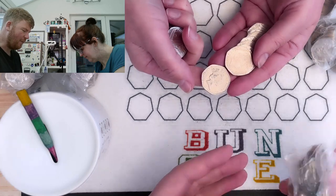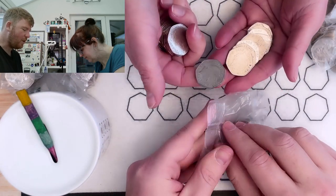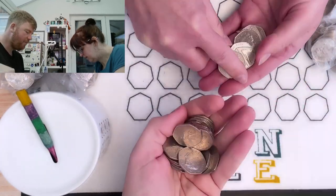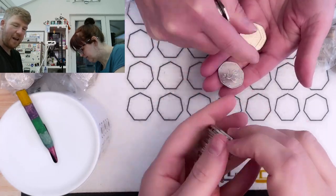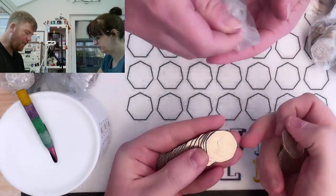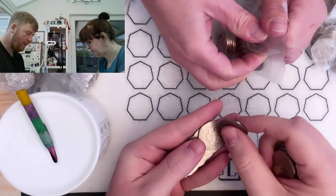I haven't found a single commemorative in 2 bags. I was really enjoying that £2 hunt. Could you hear me? Did it sound good? I wasn't really listening. You sounded animated. Yeah, no, I was really enjoying it. And then I couldn't recreate it for the second one, unfortunately.